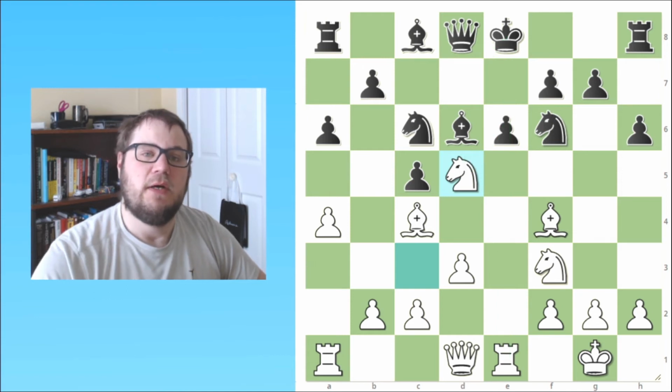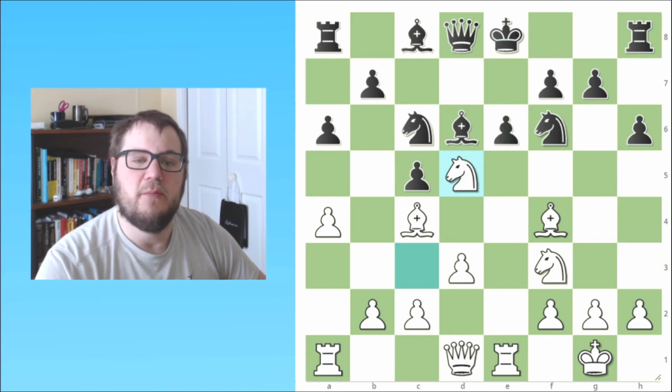Now let's identify the loose pieces on the board. Well, the knight is a loose piece because it's only defended once by the bishop. So that's one important piece to identify. The other important piece is this bishop. That dark squared bishop is not well defended. It's only defended by the knight. Spidey senses are tingling. There could be a tactic on the board.